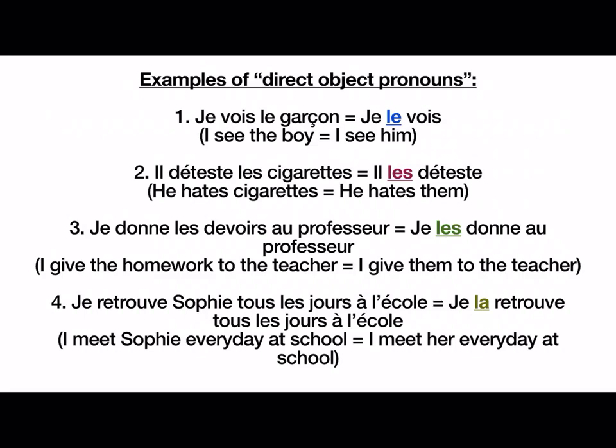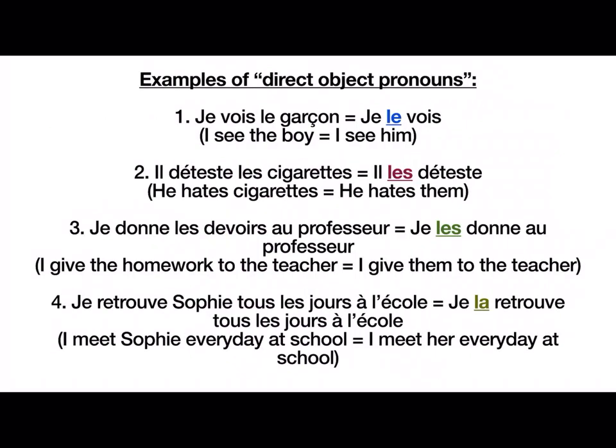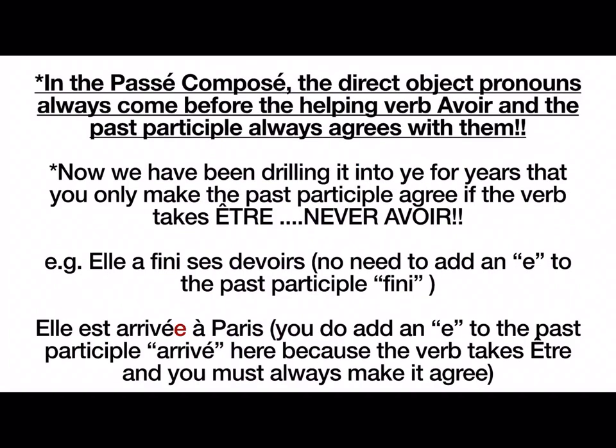Je retrouve Sophie tous les jours à l'école. I meet Sophie every day at school. I want to replace it by saying I meet her every day at school. She's my direct object of the sentence. Who am I meeting? I'm meeting her. So her, what's my direct object pronoun for her? It's la. It goes before the noun. Or the verb, I should say. Je la retrouve tous les jours à l'école.